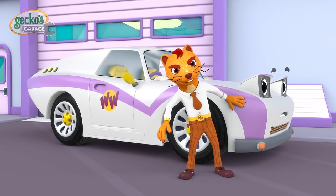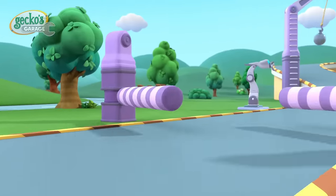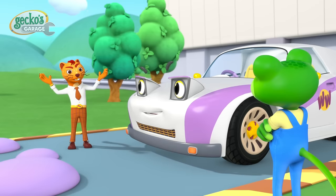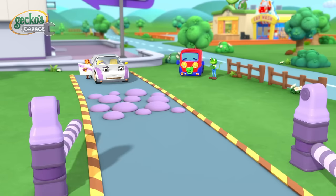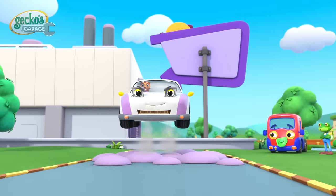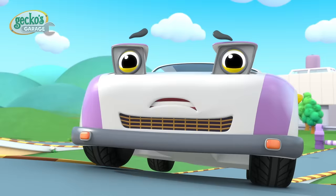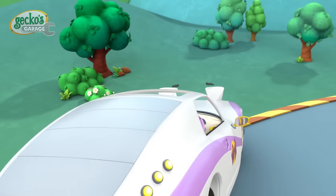You call that a driving test? Push. Now this is a driving test, eh, Sly? What exactly are you testing for? How much better we are than you. This is too easy for me! Sly, you oversized toaster! Help!